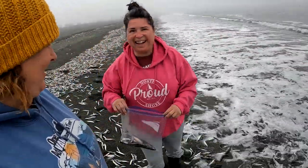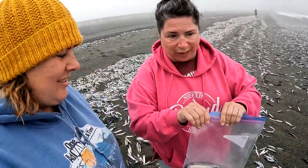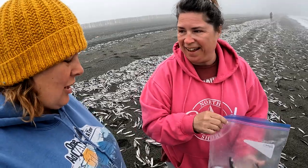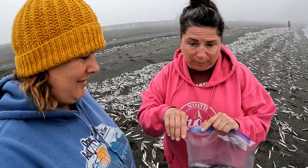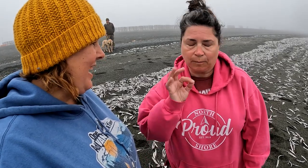So you cooked these last night. I did. First time ever. And how did you cook them? You cleaned them? I cleaned them, chopped the head off, and when I chopped the head off, most of the guts come out of it, and it's so small. So there was nothing to it. Give them a good wash. Got some panko with some seasonings and stuff. Fried them in a frying pan, a little bit of oil. And they were superb. Really? Superb.